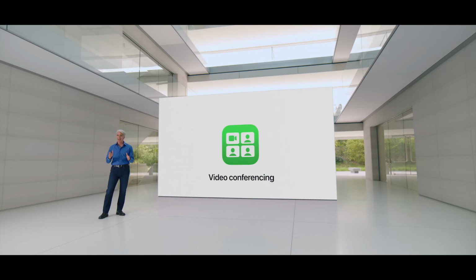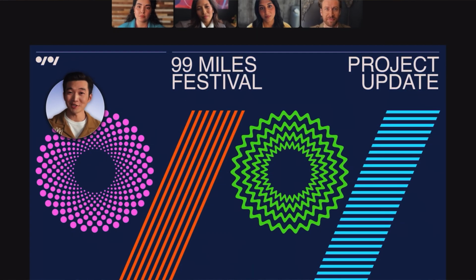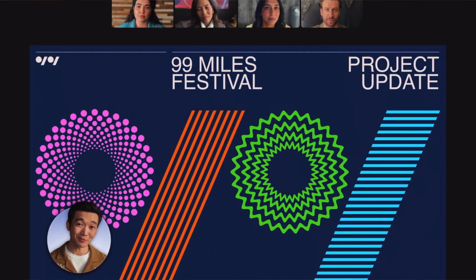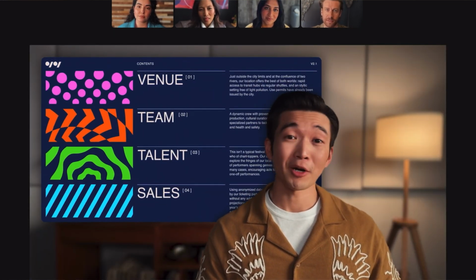Next, we have video conferencing. A new video effect called Presenter Overlay makes your presence more noticeable by including you on top of the content that you are sharing. With small overlay, your face is in a movable circle, and with large overlay, you become more noticeable while your shared screen is next to you.